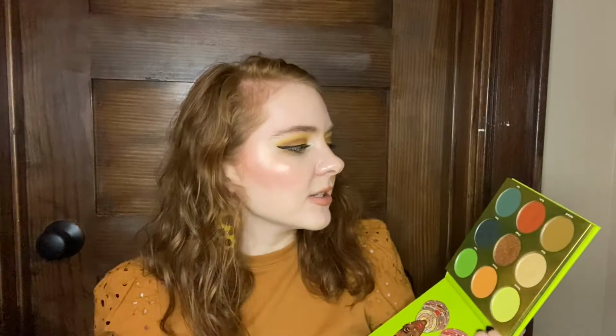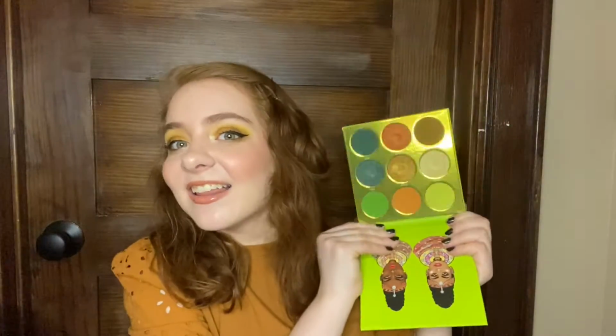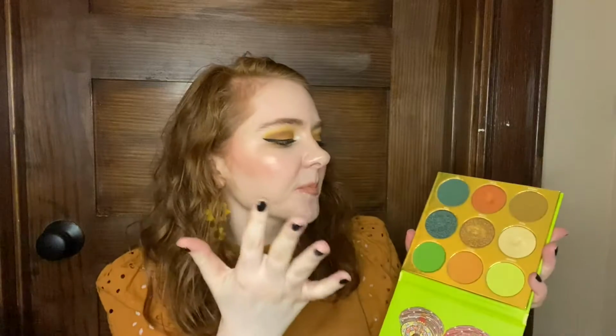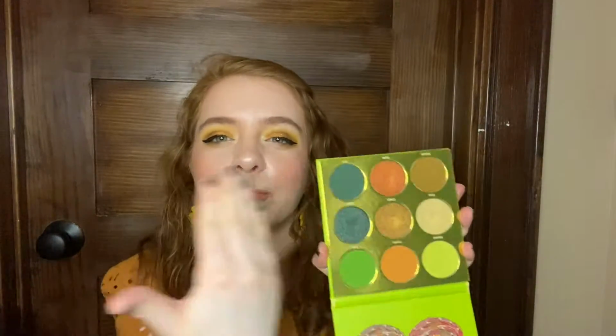I find the shimmers a little lackluster. The mattes are just fine mattes. But I do like this palette despite all those negative things I just said. I love this color story. It is such a beautiful, I just think of, it's fall in a palette, like the brownie tones, the brownie greeny tones. Oh, Paulina Beauty did a video on this as well. Sorry, just want to shout her out because I love her channel.